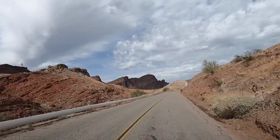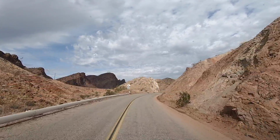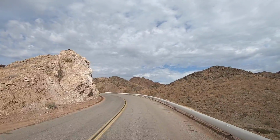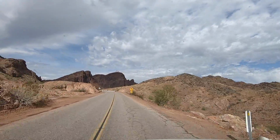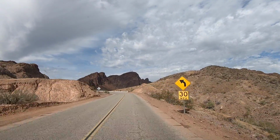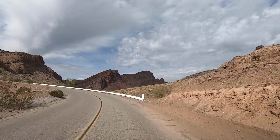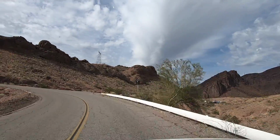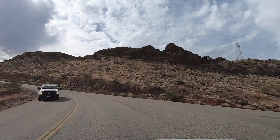Look at the color of the rock. Look at all the towers. Wonder how they get up there. Cell towers everywhere anymore. You know, that 5G stuff's supposed to be starting pretty soon too. Be interesting to see how that works out. Hoping it does. Be faster internet. I'm sure they'll charge for it though. Okay, this little road to the right leads back into part of their pumping system.